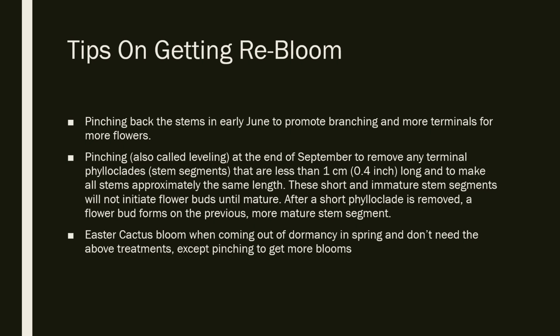Now, most of us are not going to go through that trouble, and I will admit I have not either. I usually let them bloom however they want, but I do give them the temperature and the right light to make sure they set plenty of flower buds.